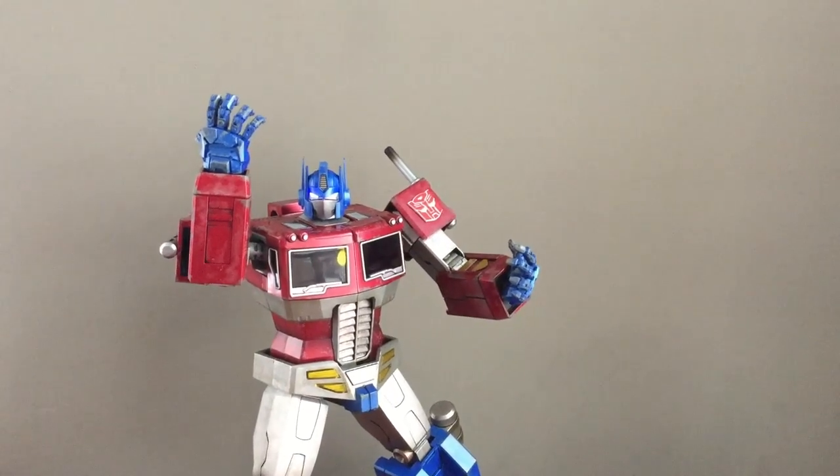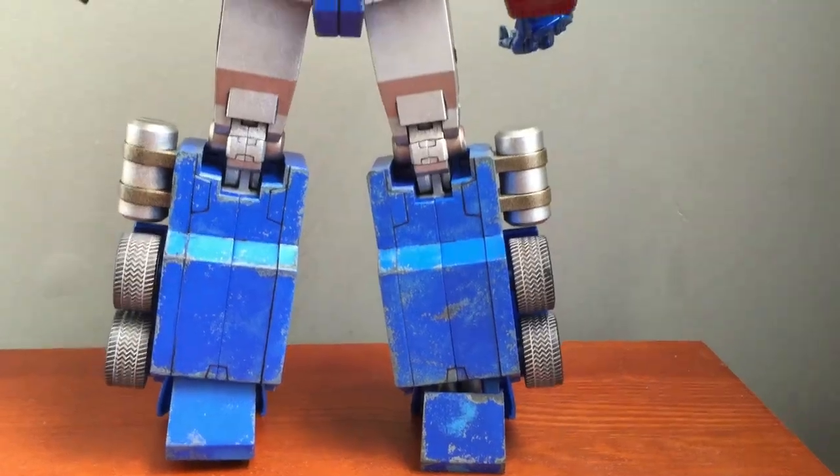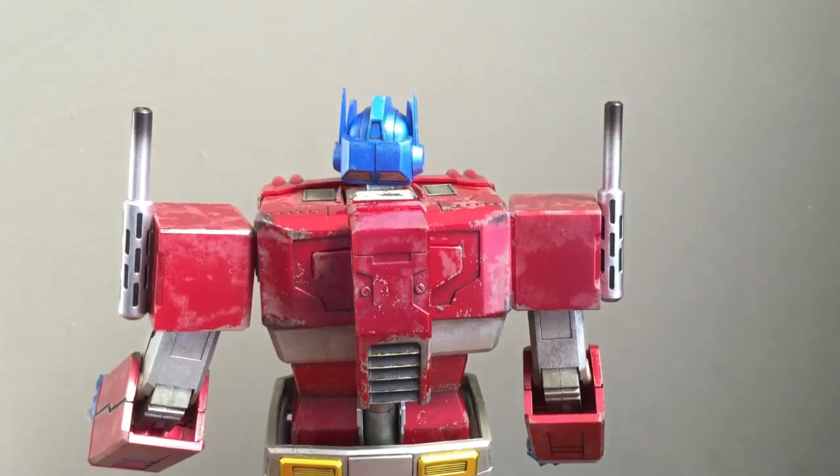The paint job is spectacular. It is flawless. You are paying for a flawless product. It's 3A quality. Maybe better. I don't have any 3A stuff, but as far as the quality goes, this is as good as you're going to get. It's like a piece of art. It's beautiful. The quality of the plastic.